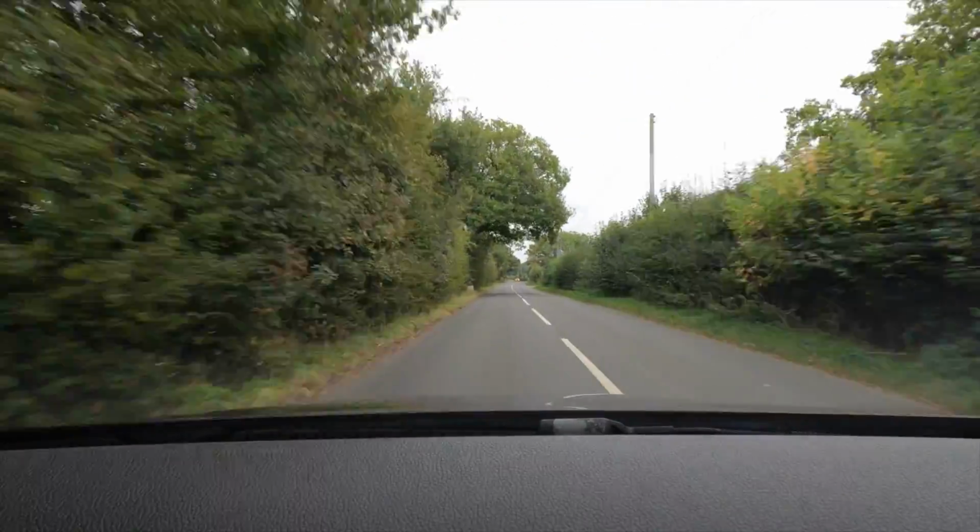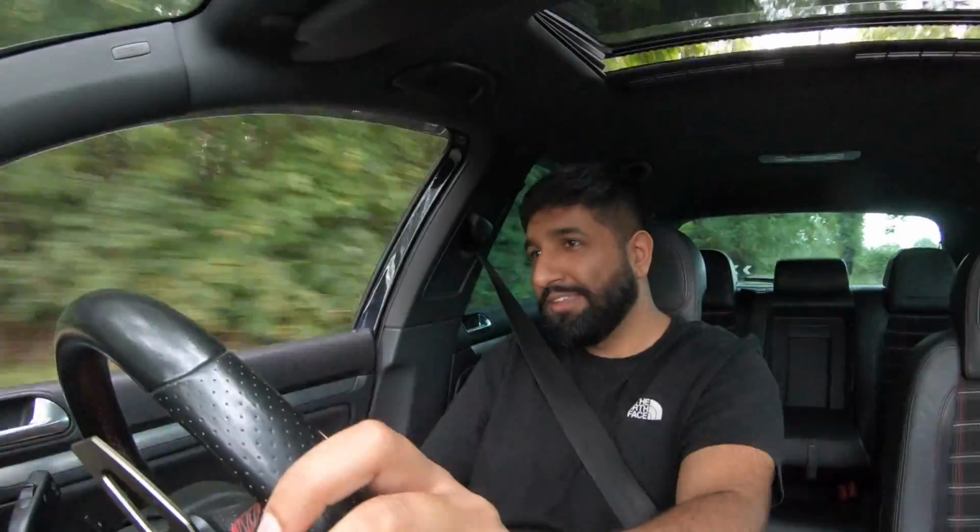It's amazing how refined this thing is though. A bit more of a linear sort of sensation, you could say. But believe me, that thing flies down the road. Let's floor it here. Jeez. Familiar roads, open diff. It just gets the power down. It's amazing. Honestly, it's amazing, guys.